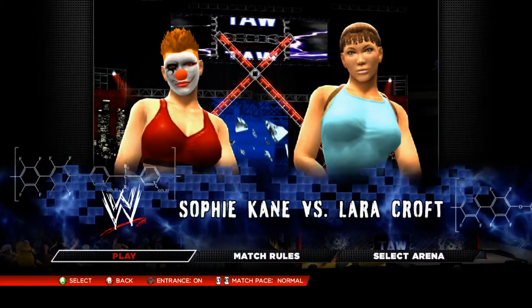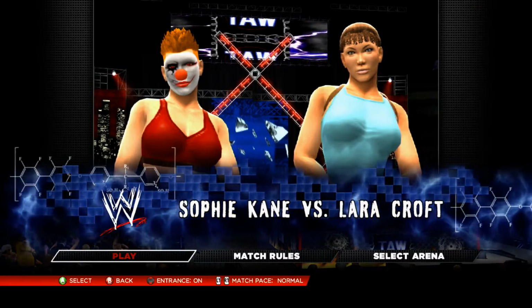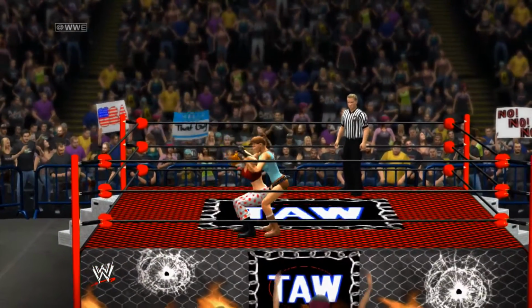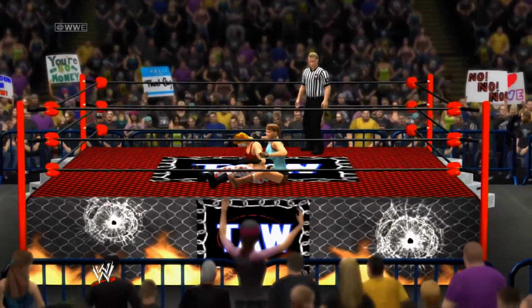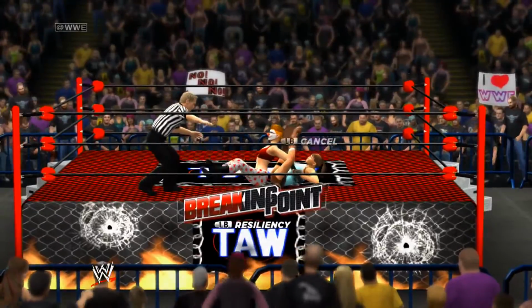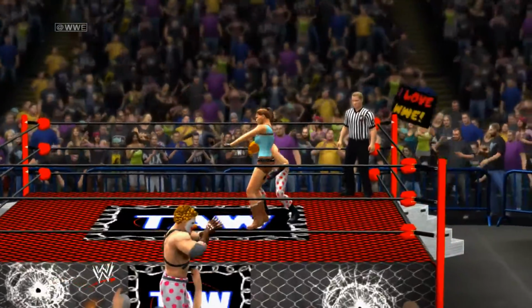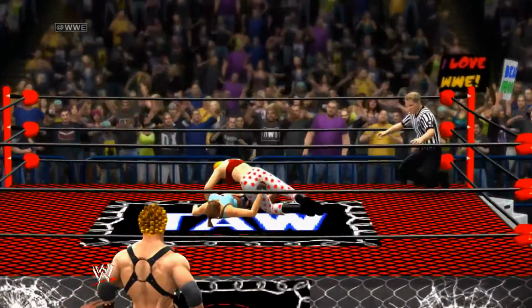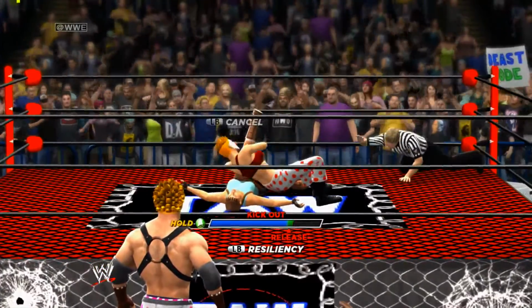Up next was a Femme Fatale division match, Sophie Kane versus Lara Croft, and this match was pretty much 50-50 right down in the middle, until the end when Lara Croft locked Sophie Kane in her submission maneuver, which is kind of like a weird leg full Nelson. However, the lights went out, and when it came back on, Sweet Tooth, Sophie Kane's dad, was out to the ring, and Lara Croft was suspiciously unconscious, allowing Sophie Kane to pick up the victory.